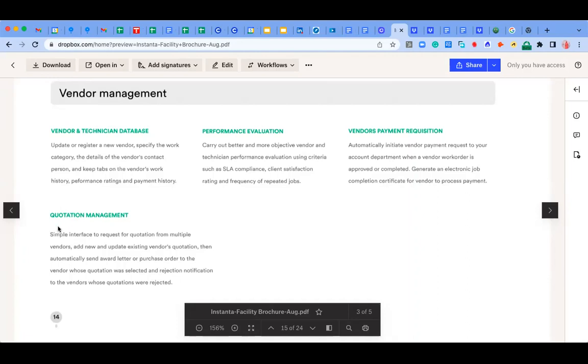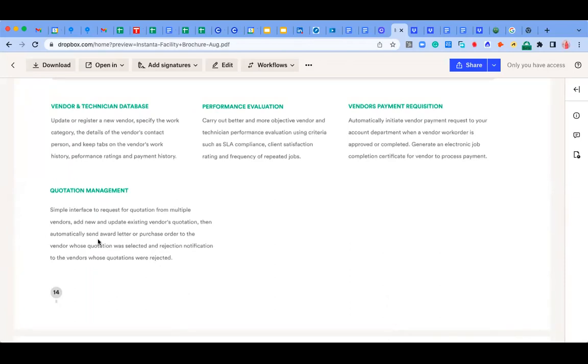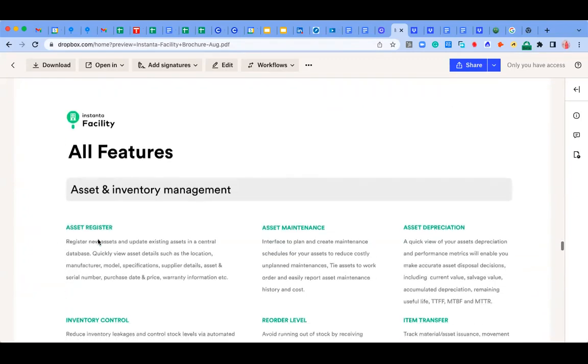Then we have the quotation management. So with this, you can manage quotations, send requests for quotation to multiple vendors and technicians. Maybe you have like 2 or 3 electricians, you want to compare their prices, or you have 2 or 3 plumbers, you want to compare their prices. You can send a request for quotation to them, get the quotation, then select the preferred vendor who gets the job.